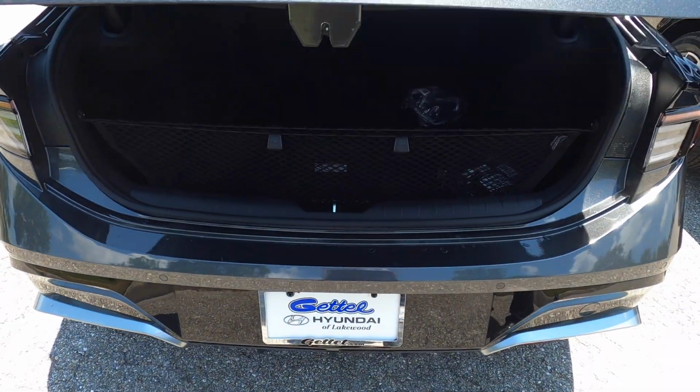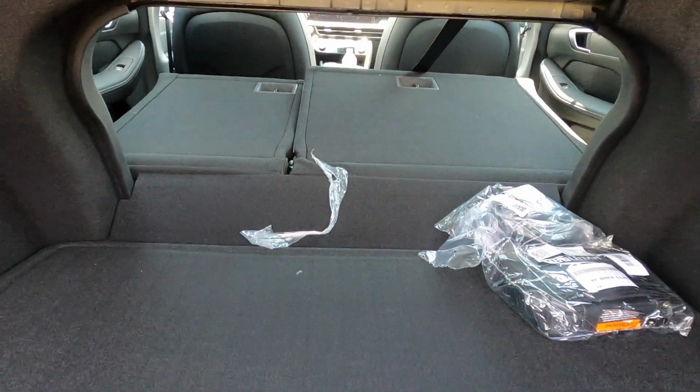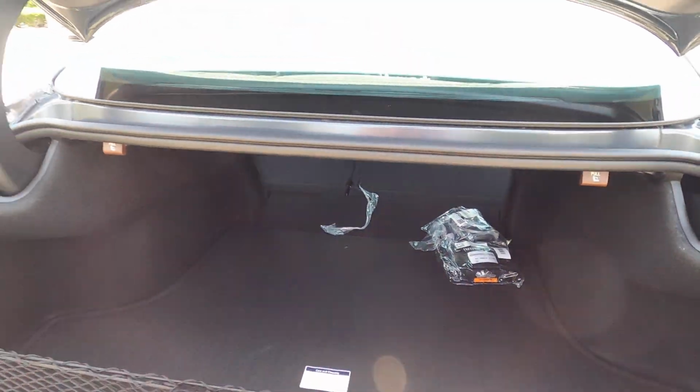Going into 15.6 cubic feet, you get a storage net here. And underneath the floor, you can also split fold the rear bench in the back by pulling these tabs, and that's going to increase the cargo capacity to the hybrid.